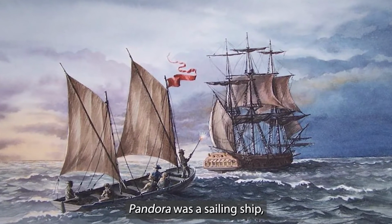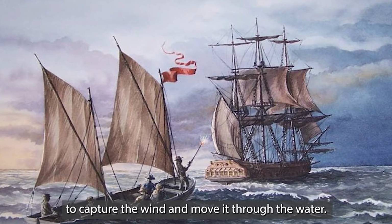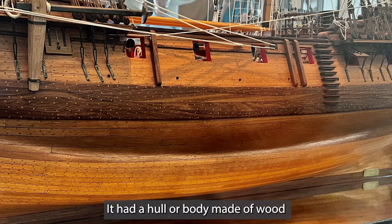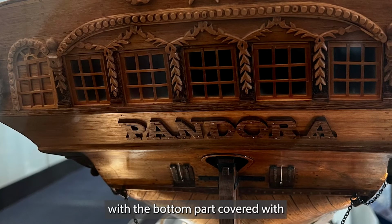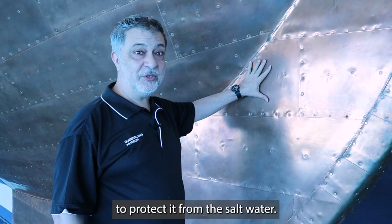Pandora was a sailing ship, which means that it used its big white sails to capture the wind and move it through the water. It had a hull or body made of wood with the bottom part covered with shiny orange pieces of copper metal to protect it from the salt water.